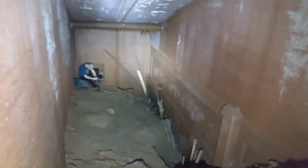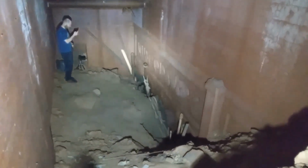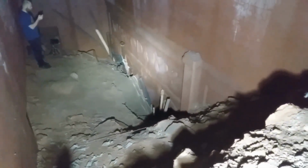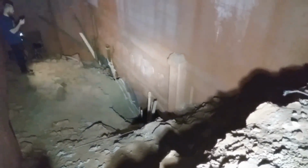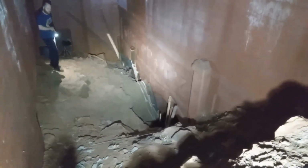So Mr. Fox, he's taking some photographs here. So this was actually the reason why this looks like this. This was actually converted to an air shaft back in the 40s to pump air down into some of the sister mines nearby. So, all right, I'll be going down in just a minute.